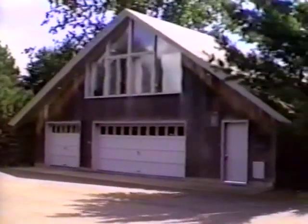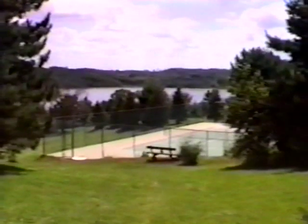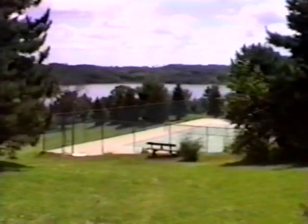This is the farm. This is the garage. The house is down there. Look at the size of these pine trees we've planted. The view from the farmhouse to the lake, they put in tennis courts up here in front, which is quite a bit different. And of course the trees are so high you can hardly see the lake, but it's there.